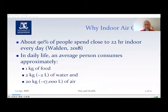Why indoor air quality? We spend a lot of time indoors, as you know, and in our daily life, we consume about 1 kilogram of food, 2 kilos of water, and 20 kilos of air we breathe. So this is a lot of air that we breathe. We're always careful about the food that we eat and the water that we drink. Sometimes we are not aware of what is going on with our air quality.